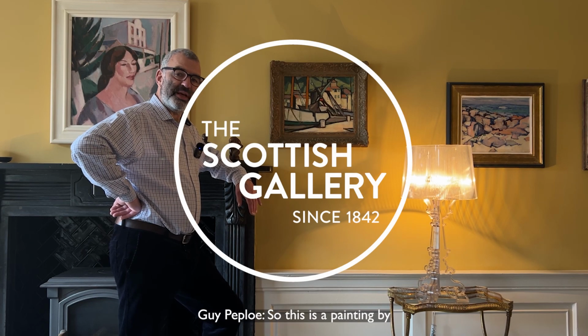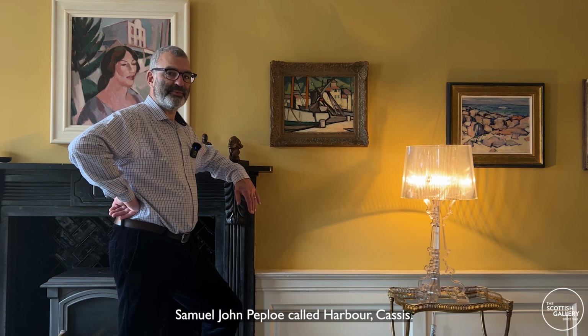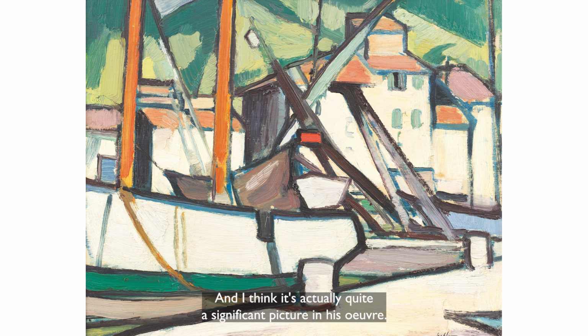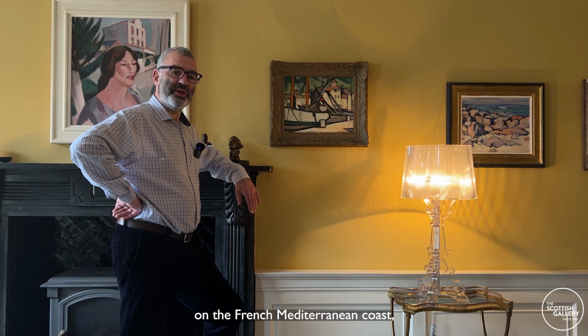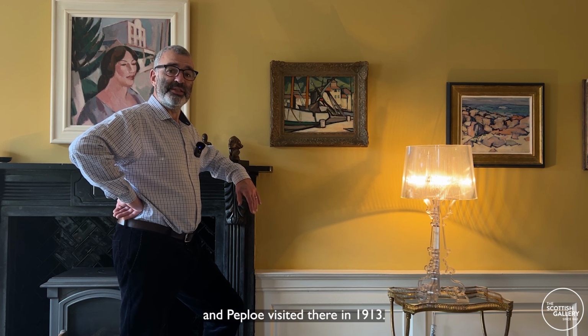So this is a painting by Samuel John Peploe called Harbour, Cassis. And I think it's actually quite a significant picture in his oeuvre, partly because, as we'll discuss in a moment, of how the picture is made, but also the location. Cassis is a town between Marseille and Toulon on the French Mediterranean coast, and Peploe visited there in 1913.